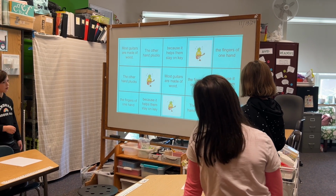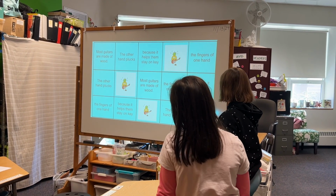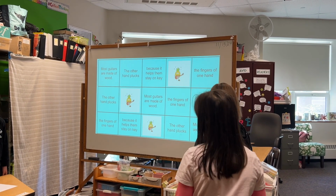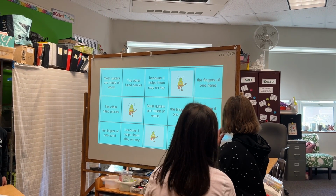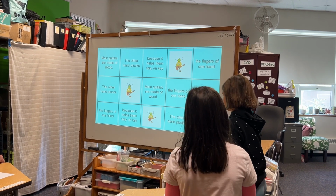The fingers of one hand. Mackenzie, can you try that one more time? The fingers of one hand. Good job. Ready? Last one together. Because it helps them stay on key. Because it helps them stay on key.